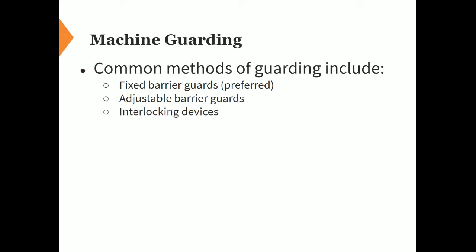Also interlocking devices. Forklifts often come with interlocks now, and I really encourage employers to have interlocks on their forklifts that require the worker to fasten their seatbelt before they move the device. Most forklifts now will not even turn on unless you have your seatbelt fastened, and they'll automatically shut off if you take the seatbelt off.